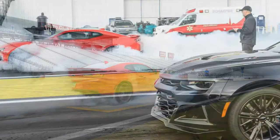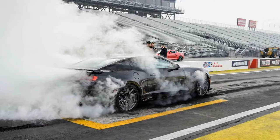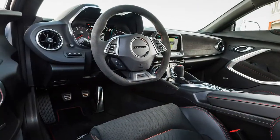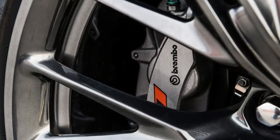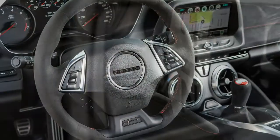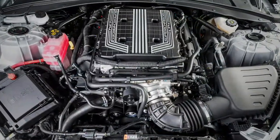"We managed understeer through the whole life of the last ZL1," says Al Oppenheiser, Camaro chief engineer. "This architecture is much better." Not only is the 2017 Chevrolet Camaro ZL1's underlying structure lighter and more rigid than the outgoing car's, it proved easier for engineers to work with, modify, and improve.